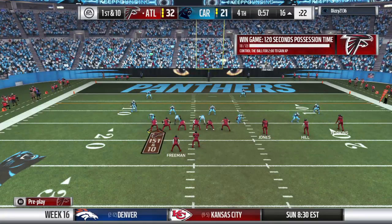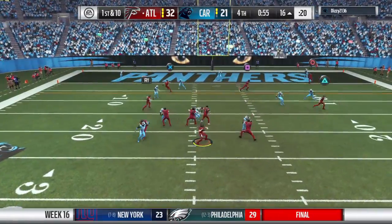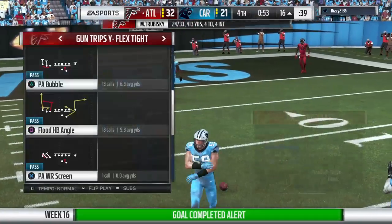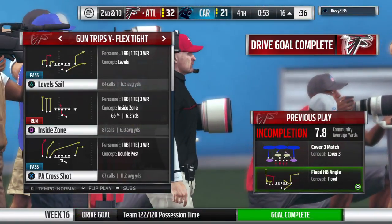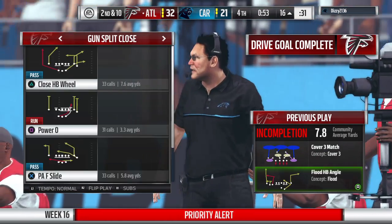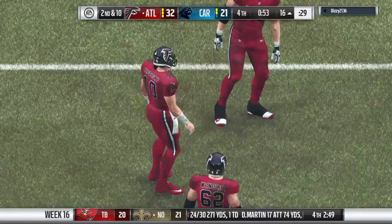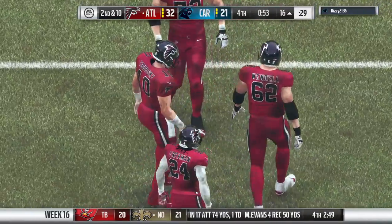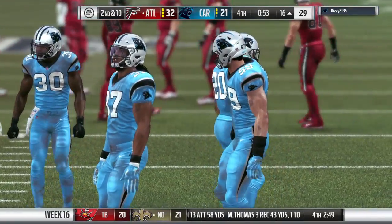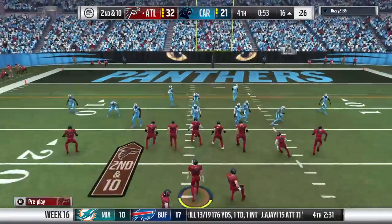In motion is Austin Hooper. That one looks like he'll throw here. And that's incomplete. Let's give some credit to the defensive guys on that play. Able to bat that one away. Sure looked like they were trying to hit the corner route. So incomplete on first. Let's see what second down has in store.